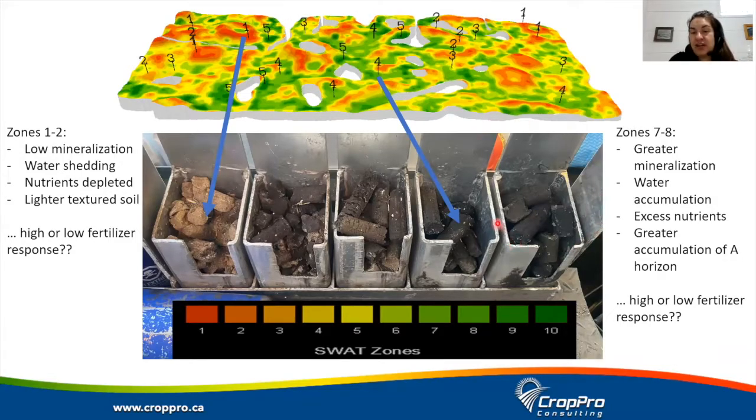I've left out zone 9, 10 from this, but it'll have a lot of the same characteristics as a zone 7, 8 soil. However, its biggest limiting factor in southern Saskatchewan is going to be salinity. And these soils likely have a very high saline content, which is the reason why they have to be treated differently.